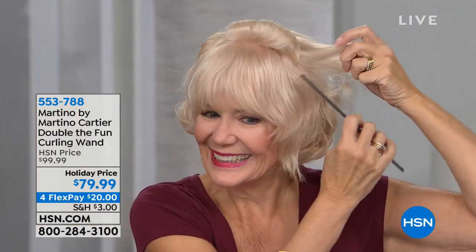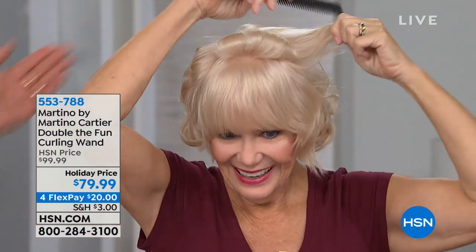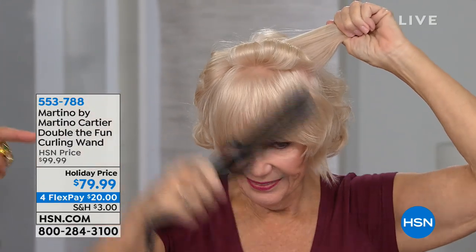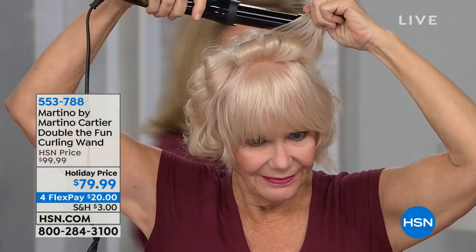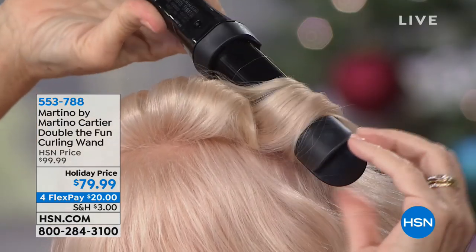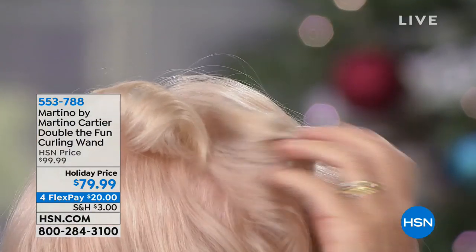We've been on air for a minute. One minute, and she's done the top and the sides. Watch what she does. She takes a section of hair, the duck bill on my Double the Fun doesn't get hot. She just pushes it right through the section of hair. Boom. And then she turns it, and that's it. Done. Instant curl, one, two, three. Easy. That's the key. It's simple.